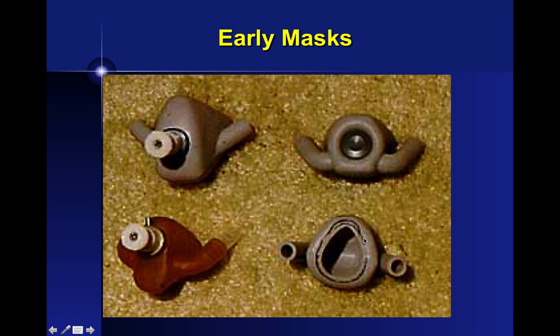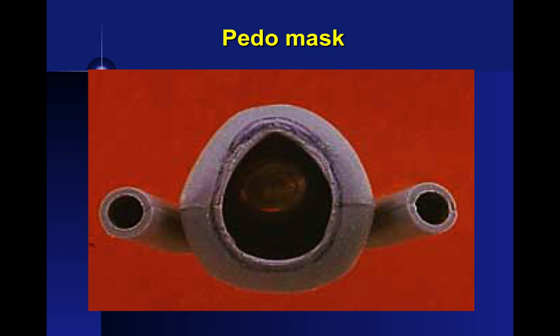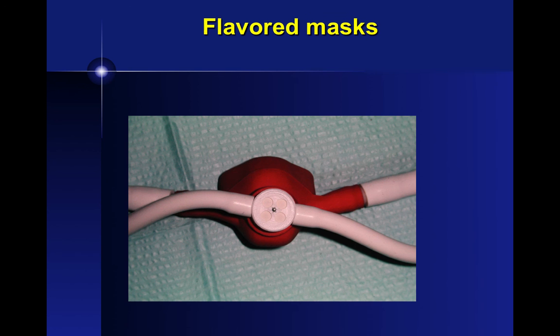I found that the little pedo mask, if I made the hole opening a little bigger, fit 90% of my patients, and it made a nice small mask that really didn't get much in my way. I did that by cutting 2 millimeters the whole way around and 3.5 here at the top of the mask to fit over the bridge of the nose. And this mask fit almost everybody. Mark them before you cut them with your crown or bridge scissors because you can ruin the mask if you take too much.